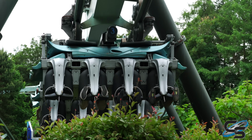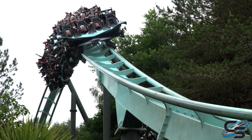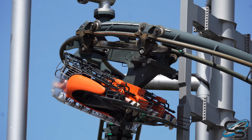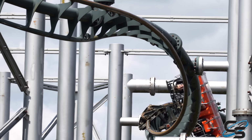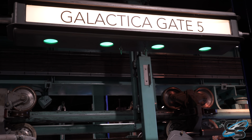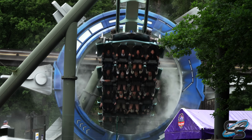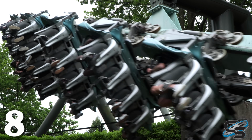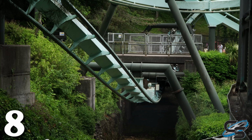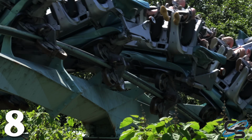Especially when you think about that in the UK, this is the primary place that you can experience a flying coaster, unless you count Hero at Flamingo Land, which I feel like is not an accurate representation of what a flying coaster can be. So it explains why this ride is a big crowd pleaser. It always has a long line. So for Galactica's final score, I'm giving it an 8 out of 10. Go out there, give it a ride. I think you'll have a good time, and even if you've experienced much more intense flying coasters, you'll still be able to enjoy this ride for what it is.